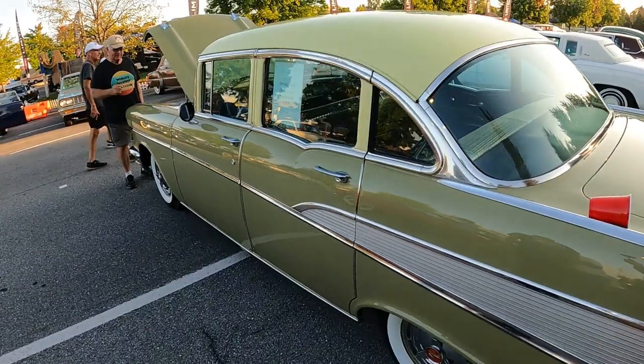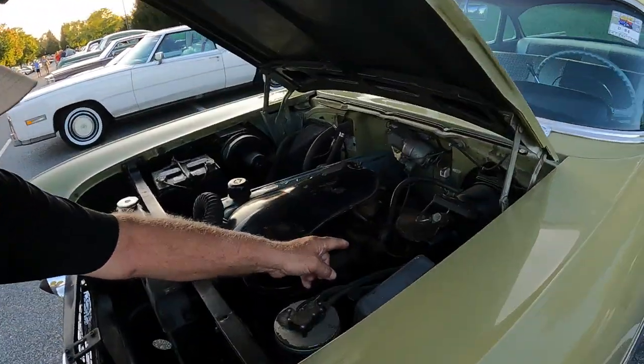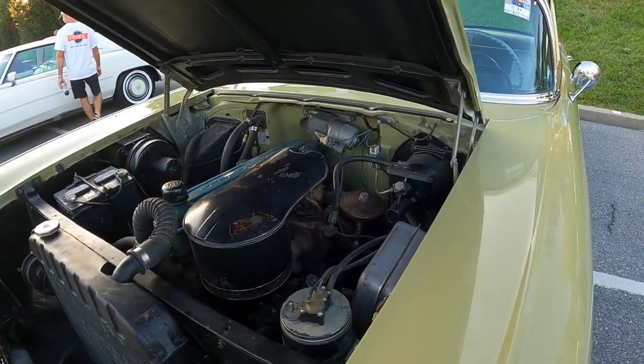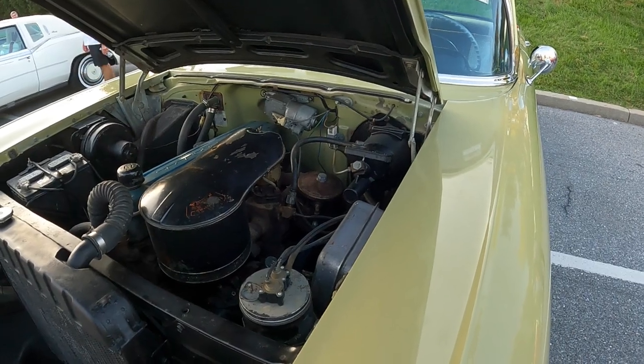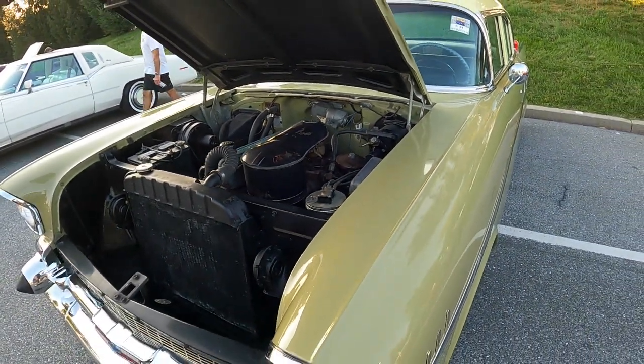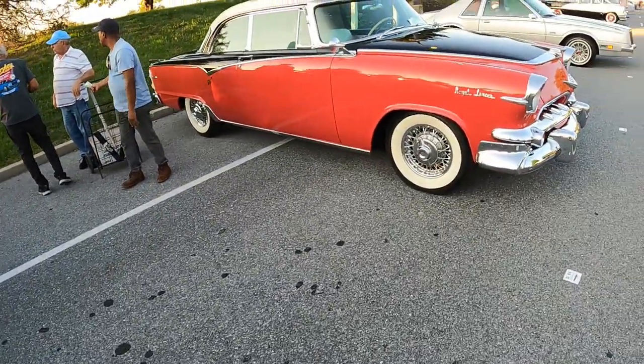Let me show you something. That's where you change your oil filter. Oh, wow. That would be difficult to get back in there. And power brakes, though. Yes, it is. That's nice. That's not very easy, but compared to modern cars, quite easy. And that just unbolts and it has a cartridge in it.